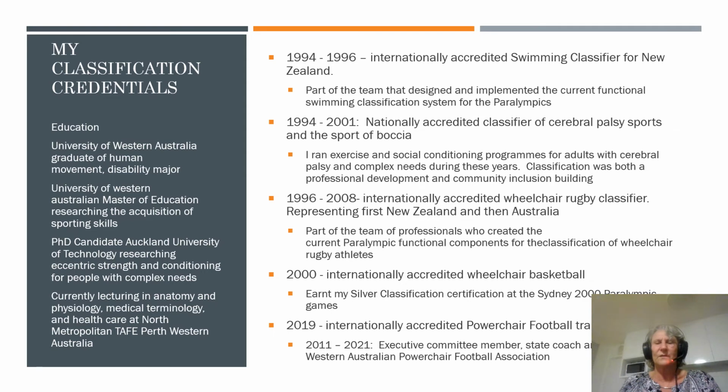So I started classifying, because classification teaches you more about, or taught me more about, the way diverse bodies move than anything else. So I started off with swimming, and then I was national classifier in New Zealand for a number of different cerebral palsy sports. But in 1994 or 95, actually, I found wheelchair rugby, because one of the guys who used to come to my exercise classes with cerebral palsy started playing. And I worked for them for over 10 years as a wheelchair rugby classifier.